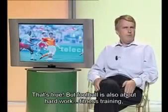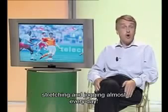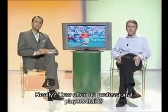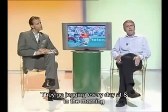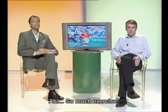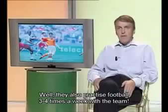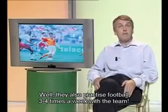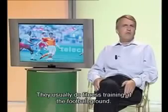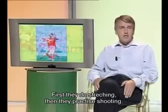That's true. But football is also about hard work, fitness training, stretching and jogging almost every day. Really? How often do professional players train? They go jogging every day at 8 in the morning, and then they work out in the gym. Ah, so much exercise. And that's not all. Really? What do you mean? Well, they also practice football 3 or 4 times a week with the team. And where do they train? They usually do fitness training at the football ground. First they do stretching, then they practice shooting.